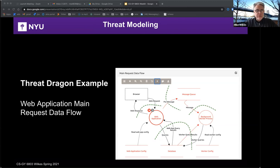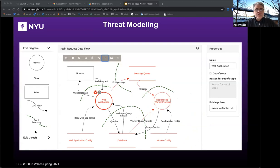I think I actually dive into it on the next slide. So on the left, you can see the diagram elements, right? You have a process, you have a store, which could be a data store or an identity store. You have a symbol for an actor, could be a user or a bad actor, an attacker. And then you have a symbol for a data flow. And you have a dotted line for a trust boundary.